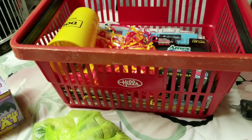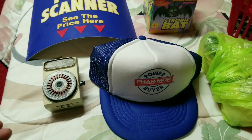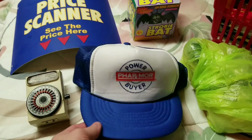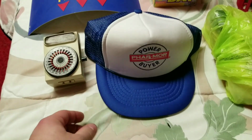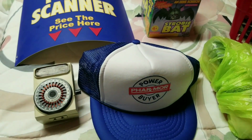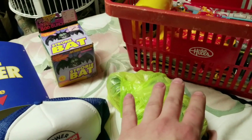Alright, so here we are. Now I'm going through the items in the Hills handbasket here, and I'll get to everything in a moment, but just some of the things to start off with. Power Buyer Farmore hat here, the trucker cap. I got this from my friend Matthew when I traded him a Hills shopping cart, one of the Hills handbaskets here, and a couple of other Ames items and gems. He gave me this hat and some other Farmore goodies that are in the basket, which I'll get to in a minute.